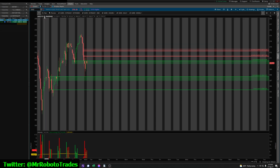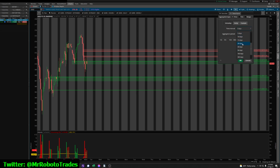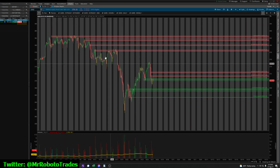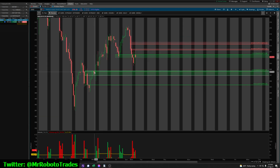So right here, QQQ. There was this 2 hour demand zone here. Let me put some more days on here. There you go. So we had this 2 hour demand zone right here. I used this red basing candle. I took the open of this red basing candle, and then from there all the way down to almost its wick, this formed my 2 hour demand zone. You can see we sold off here, we rallied, we based here for a little bit, and then we ended up rallying again.